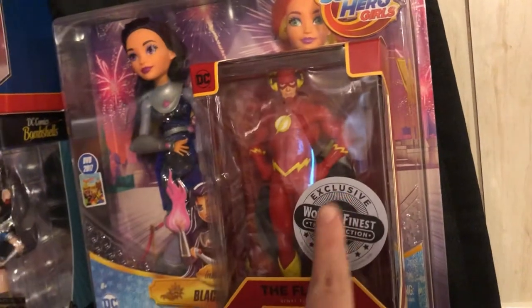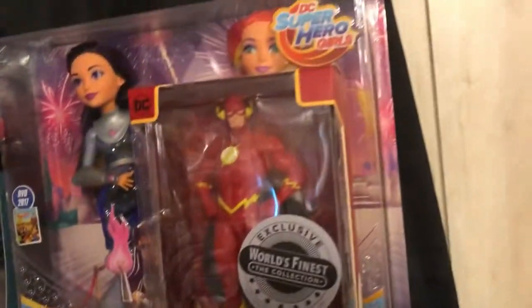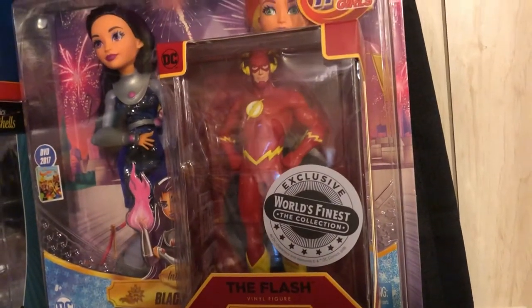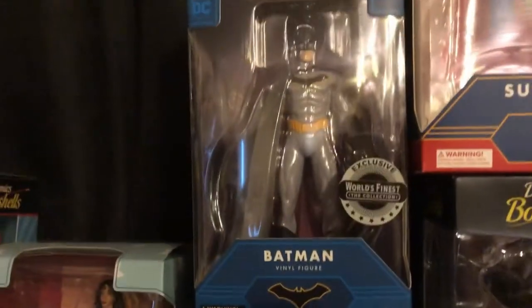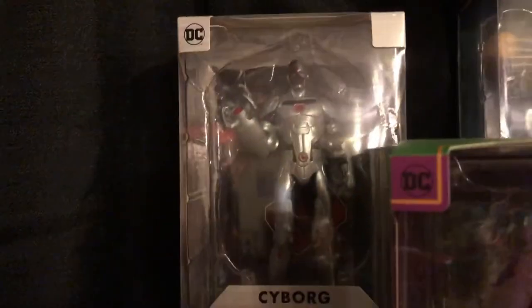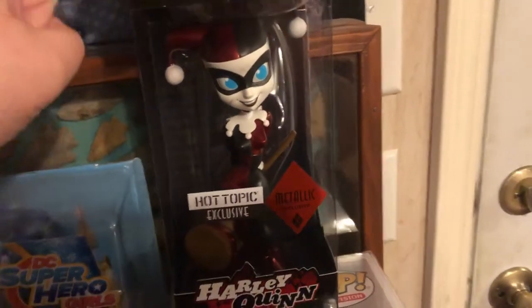I don't know yet. So all of the World's Finest collection, I keep in the boxes because I don't have a place to really display them, unfortunately. And I'm sorry if the view gets really weird, but I'm trying to look around the camera and do stuff at the same time. But yeah, so Flash, Superman, and I'm sorry for the glare, Batman, Wonder Woman, Cyborg is right there, and then Joker.